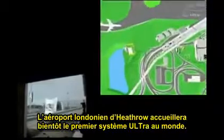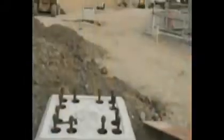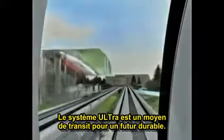London's Heathrow Airport will host the world's first Ultra system. Construction at Heathrow has already begun. Ultra is transit for a sustainable future.